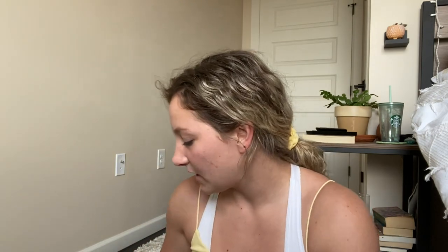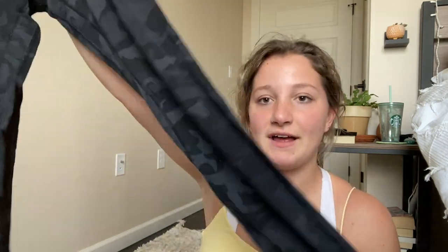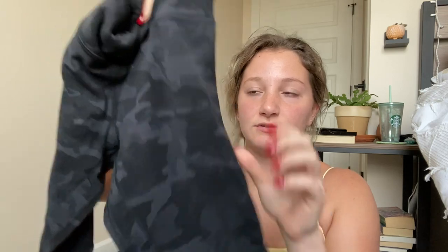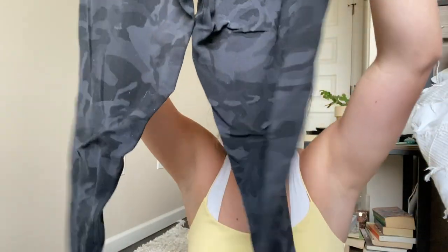Okay. The next pair of leggings I have are these ones. These are so cute. I love them. They're like camo print. These are also Aligns. These are the 25 inch though, but they just look like this. They're like, yeah, cute little camo. Size 6 again. You know, the back just looks like that.